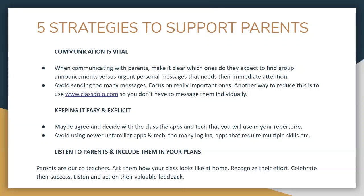The second strategy is keeping it easy and explicit. I try to agree and decide with my class the applications and technology that we use often. So I try not to use new and popular ones. It should be something that I have taught them to use, and it should be something that is easy to use. I try to avoid too many logins, applications that require multiple skills.